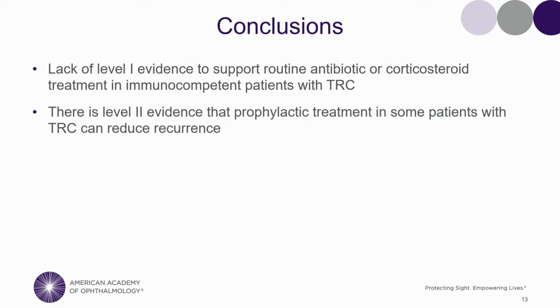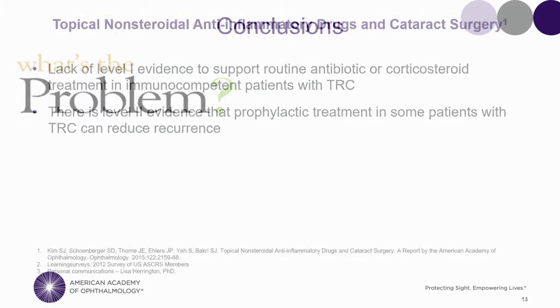So in conclusion, despite widespread and common practice, there's really a lack of level 1 evidence to support routine antibiotic and corticosteroid treatment in immunocompetent patients with toxoplasma retinitis. And keep in mind that antibiotics have costs and they have side effects. There's level 2 evidence that prophylactic treatment can help in some patients, with the caveat that these studies were done in Brazil, and the genotype for Toxoplasma gondii is much more virulent in those countries and may not be directly extrapolatable to North America and Western Europe.